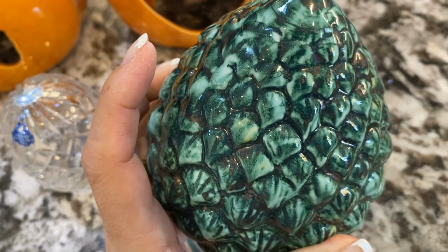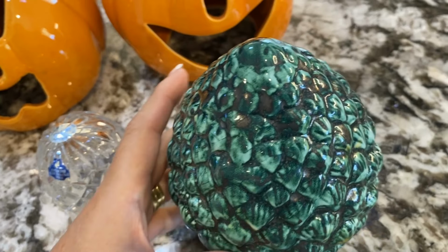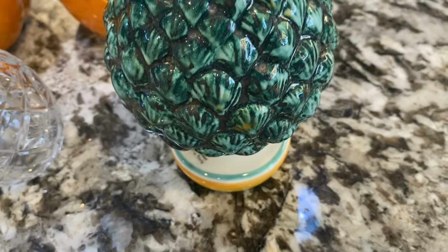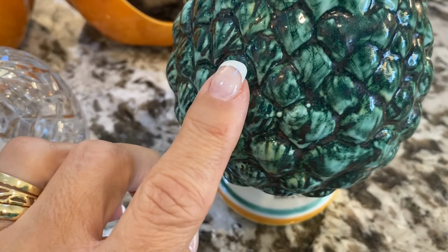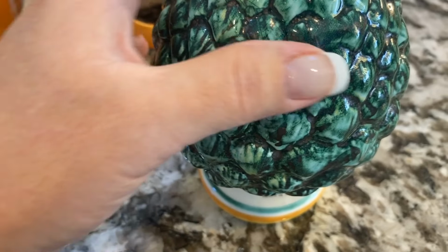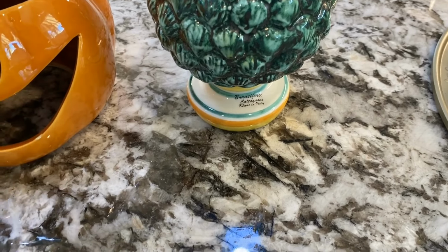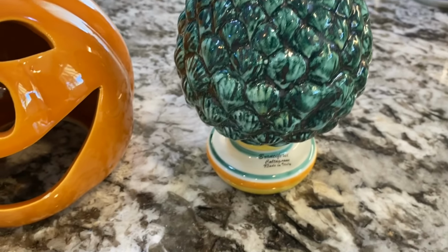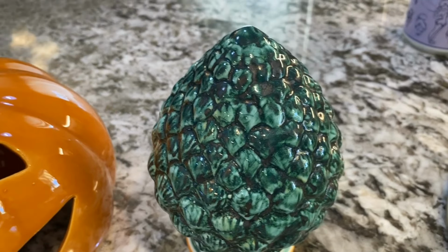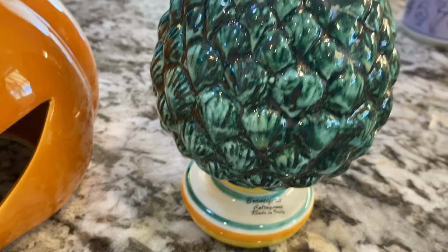I picked it up just thinking that it was really pretty and that it was interesting, and I later found out that it's sold for about $100. There were two of them, I believe, and they were about $100 each, and they were damaged. They were in nowhere near as good condition as this is. This is in perfect condition, and it was just so pretty. I picked it up thinking I could use it for maybe my Christmas decor, but I don't know. I might be selling this one. It's really pretty.